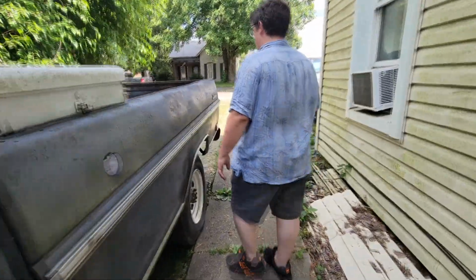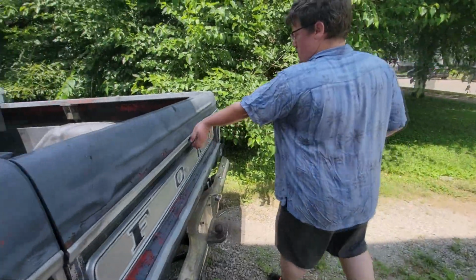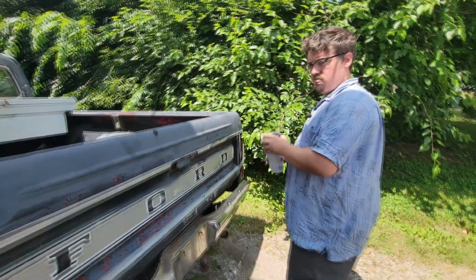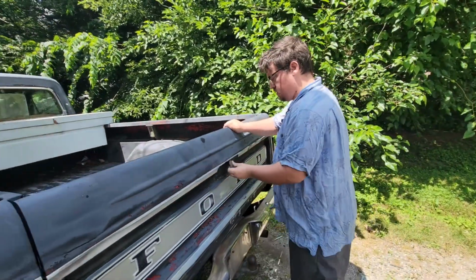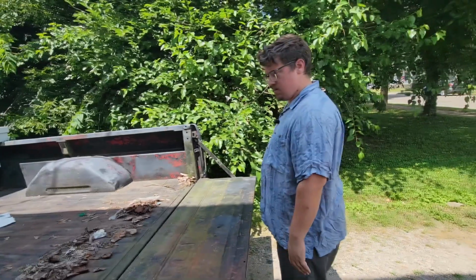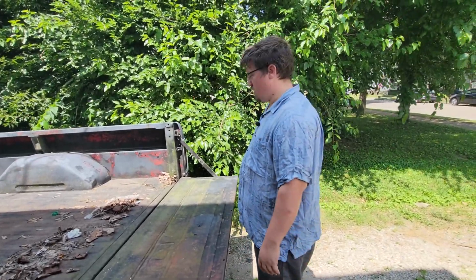See if the tailgate opens. I didn't even get that far. Hold that. Yeah, it's like three steps ahead of the '67 I had already. If you opened the tailgate on that, it would disintegrate.